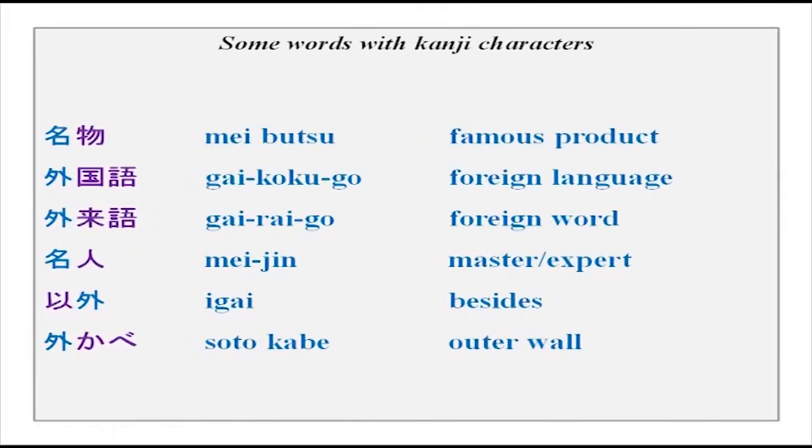There are some words over here. Meibutsu, the meanings are given. These are just some words which you can remember, make sentences with and feel more comfortable. Meibutsu, gaikokugo. Of course, as we are doing it in India, for us Japanese is a gaikokugo, which is a foreign language. Gairaigo, any Japanese word, is a foreign word for us. Meijin, as you can see, is a master or an expert at something. Igai is beyond or besides. And sotokabe: soto, one reading is soto, outside, kabe is a wall.